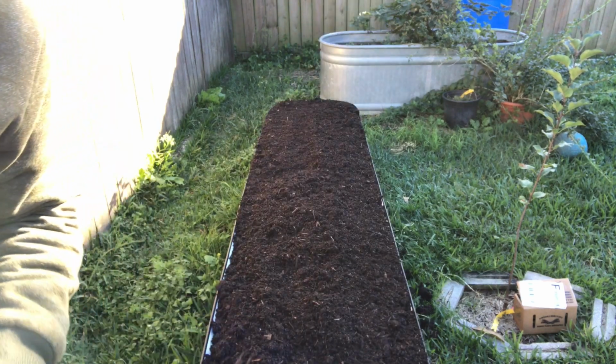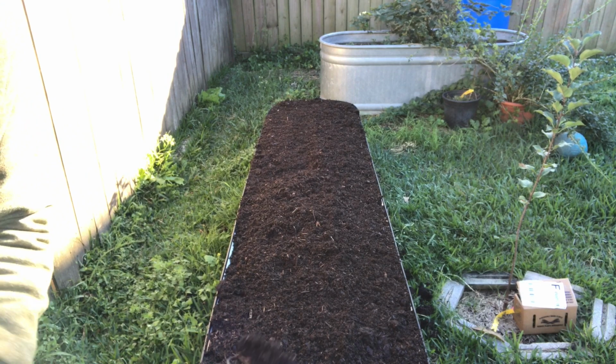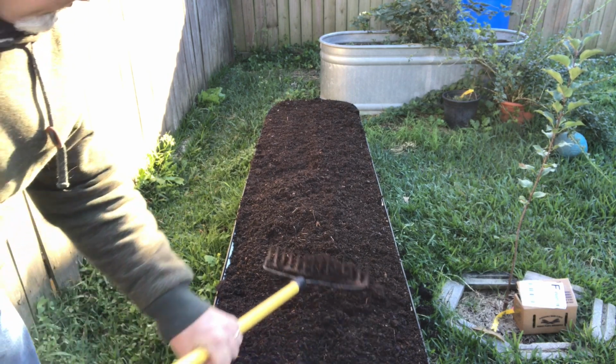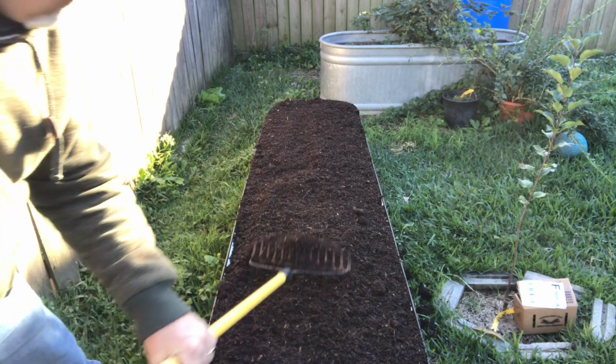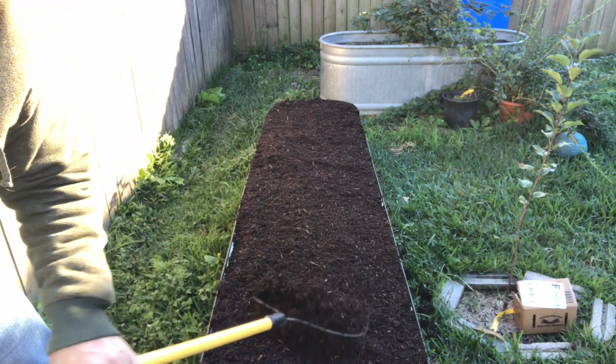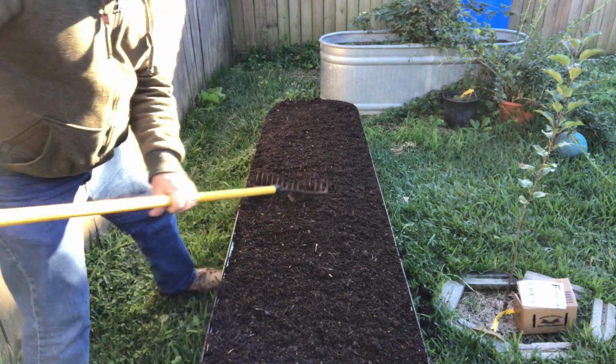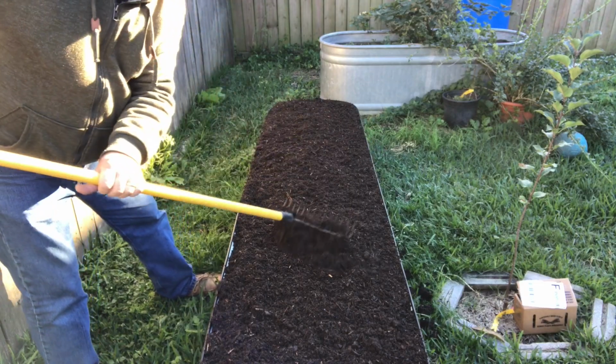I'm filling this up to the top because it is a hugelkultur bed, and as the material down at the bottom begins to decay, it's going to settle a bit. And we should see that around harvest time. We should see about an inch or 2 of settling. All right, that's ready for onions.